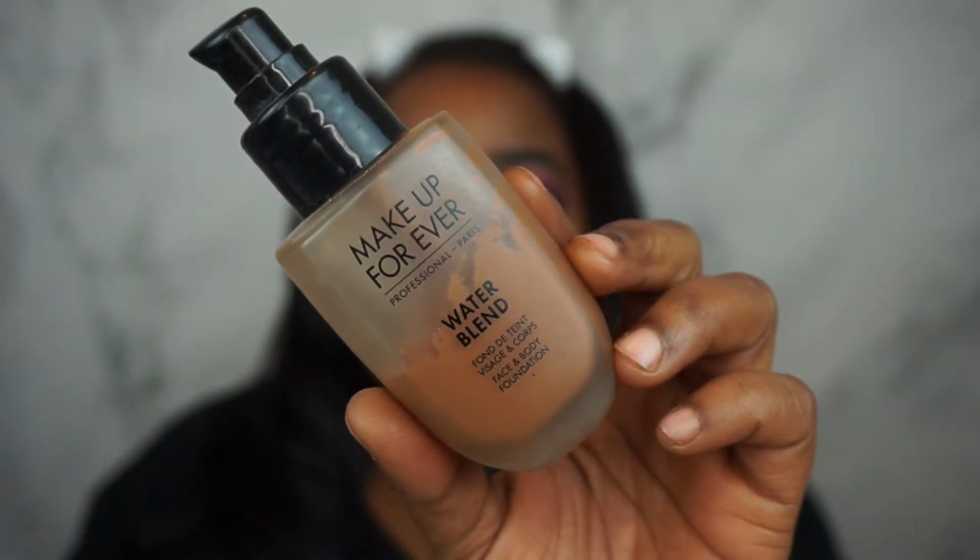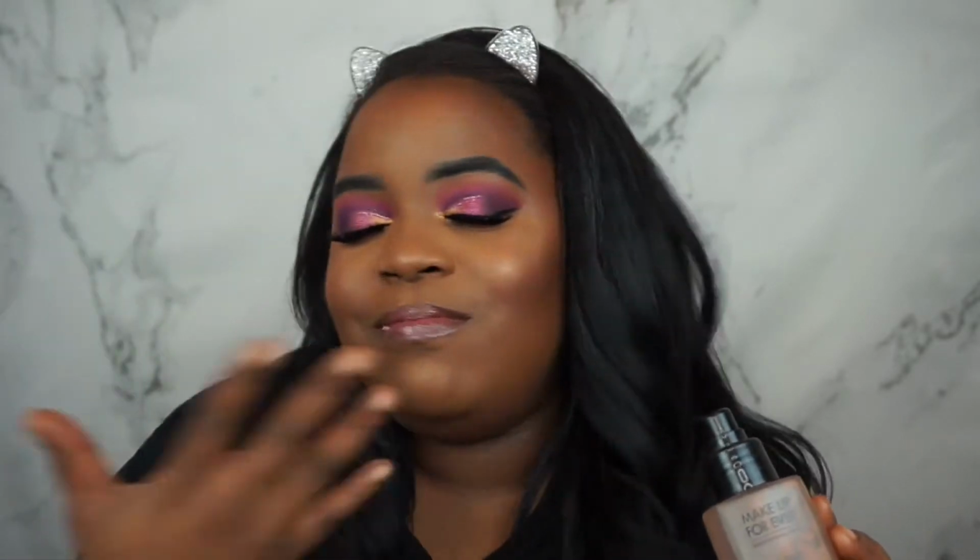So the next favorite I have is a foundation, and this one is from Makeup Forever, their water blend foundation. I used to use this foundation all the time, and I just stopped because I'd been using other stuff, and I got back into this a couple of weeks ago. It's been the only foundation I've been wearing to work for the past couple of weeks. This right here is so amazing, you guys. It looks just like skin. So yeah, this stuff is so amazing.